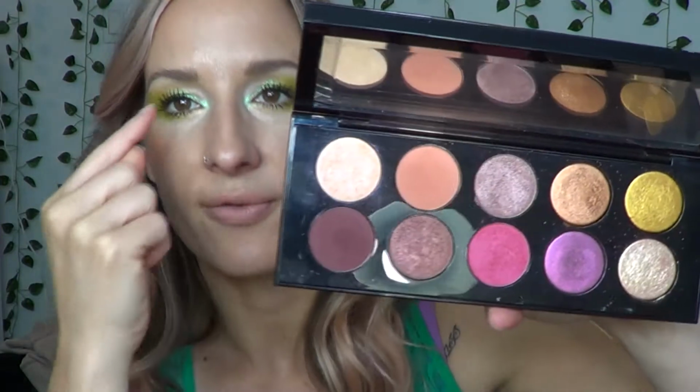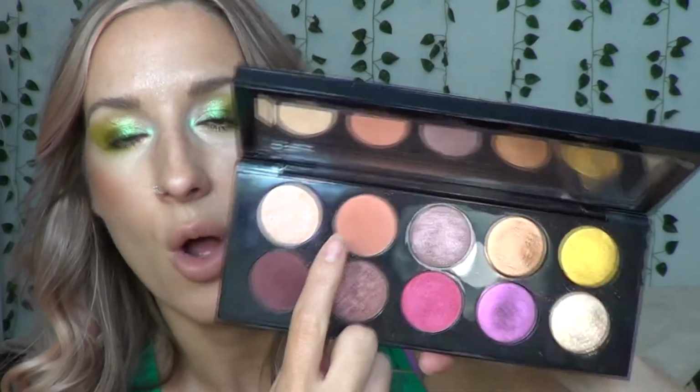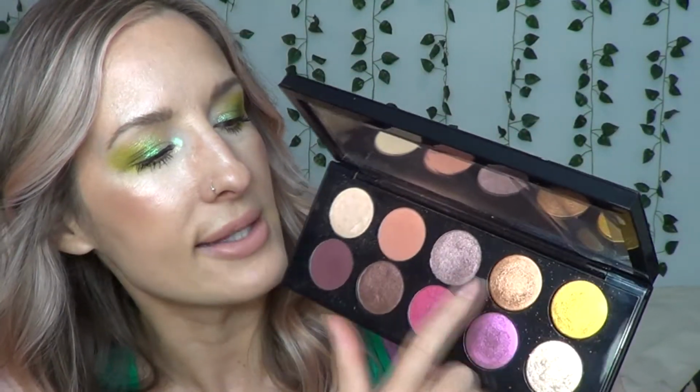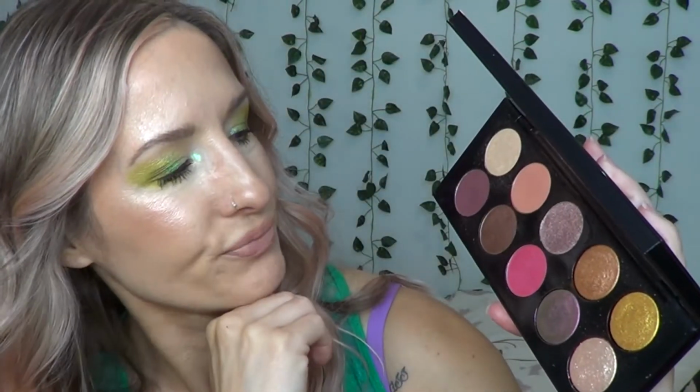Like that color is amazing for the inner corner here that I like to do. Brow bone, also just like a light wash over the lid. This one is a great transition color as well, all over the lid too. Same with all of these, like all those are beautiful just on the lid. Like it's a great one and done palette for me, I find.